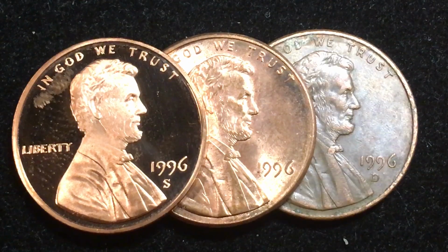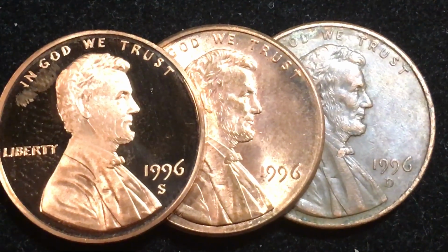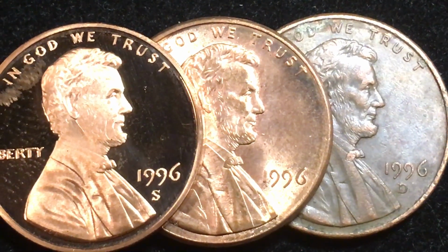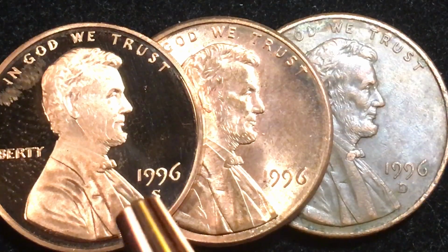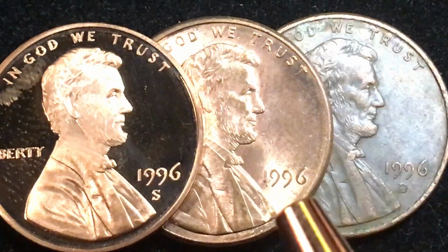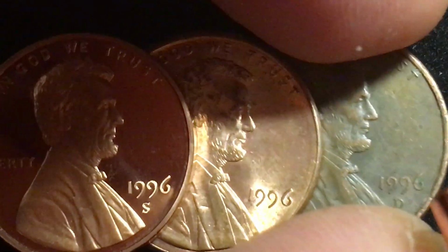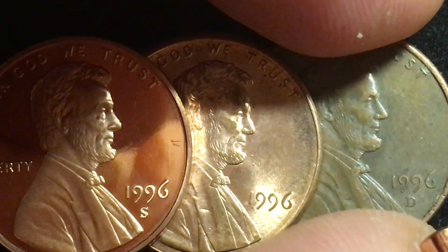Today we have the 1996 United States 1 cent coin, or the Lincoln penny from 1996. And you see, if we magnify this a little bit, we have the S for San Francisco, we have the plain, of course that's the year that didn't have a mint mark, from Philly, and then we have the D from Denver. And these are coins that are all over the place.